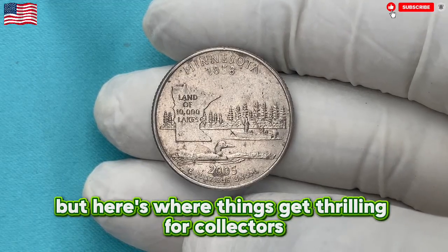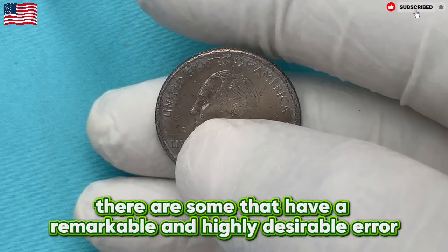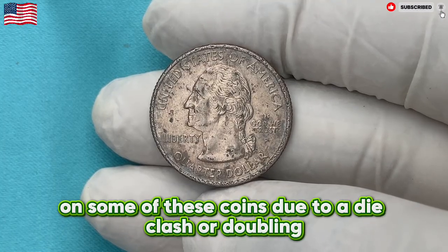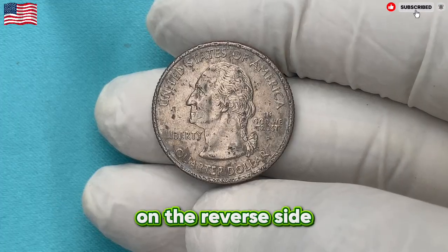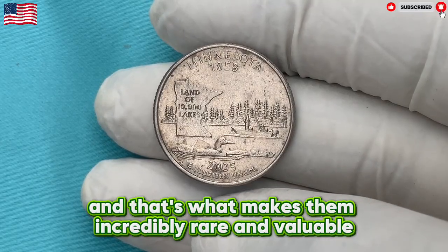But here's where things get thrilling for collectors. Among the millions of Minnesota quarters struck, there are some that have a remarkable and highly desirable error, the famous extra tree varieties. On some of these coins, due to a die clash or doubling, you can actually see extra tree-like shapes in the design on the reverse side. These extra tree varieties aren't part of the official design, and that's what makes them incredibly rare and valuable.